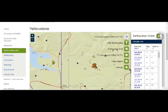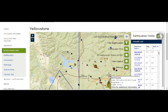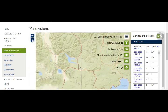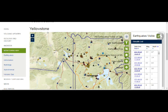Okay, this is the area of what we saw before. 201 earthquakes in this area alone, but of course as we pull out we'll have even more. Look at this thing here. Okay, there's 317 earthquakes. Pulling out more, we'll have a lot more. Okay, here we are.